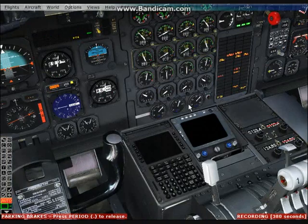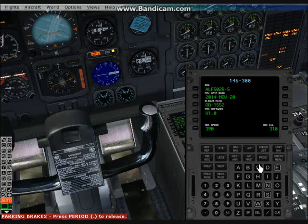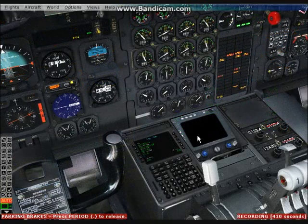Okay, and next thing we're going to do here is get the FMC. As you can see, it's a basic FMC, but it does work. So the first thing we're going to do is put in our cruising altitude of 240, and our speed today is going to be 270. Then we're going to put in our route, which was provided by SimBrief, and we downloaded it into the folder, so it should be in here somewhere. And there it is. So we'll click the LSK and that LSK, and that's that done.